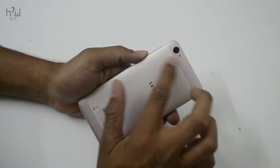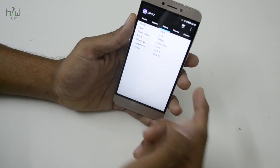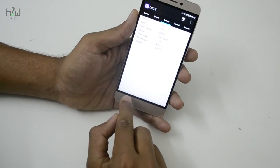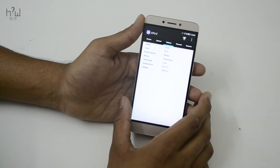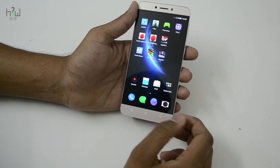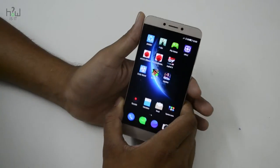So this was the gaming review of the Letv Le 1s. As you can see, we started playing from the small games to the heavy graphic games. It tends to play all the games without any lags or frame drops. That's really good to see. But the bad point is, when you try to play the games for too long, it tends to heat up a bit.